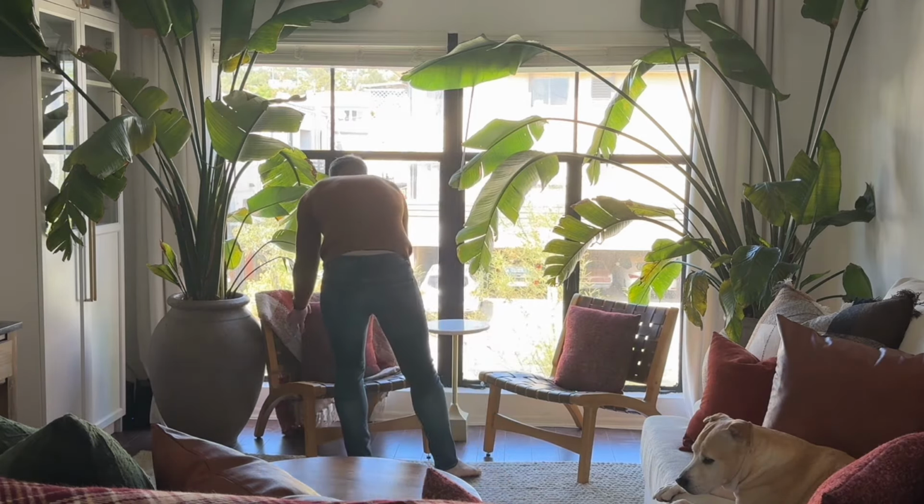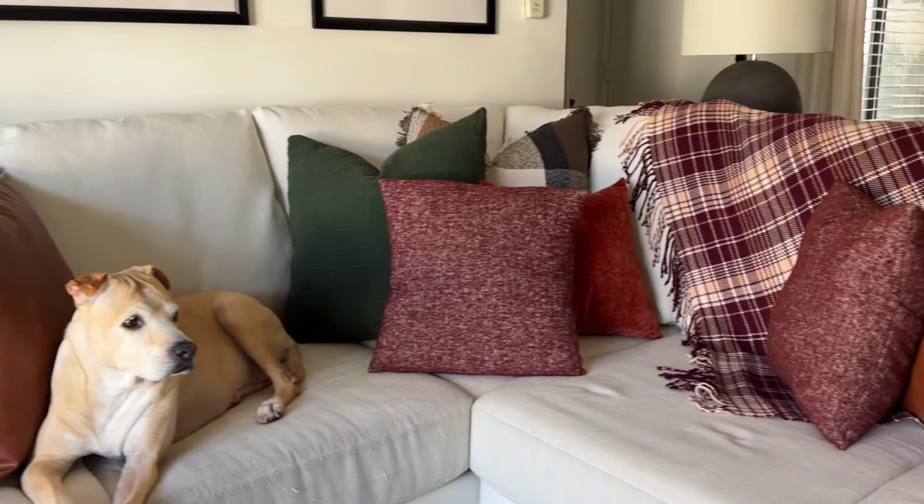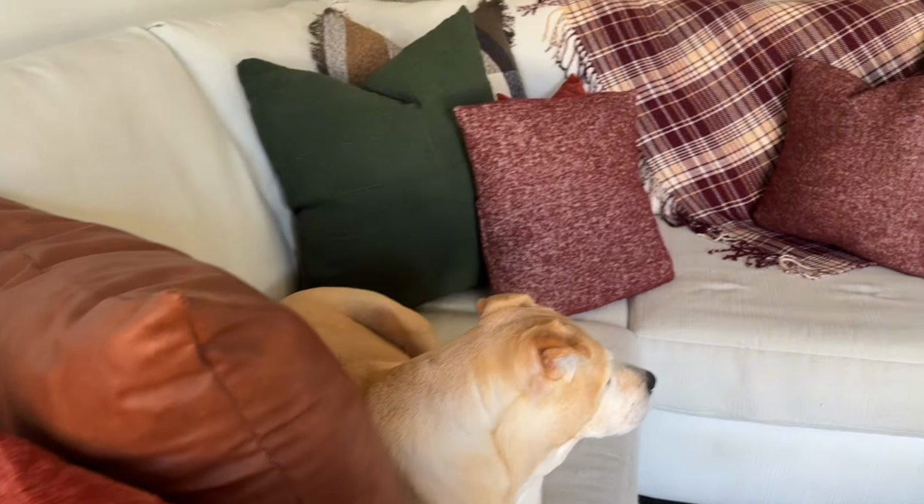I already know I'm gonna get comments like, how are you gonna use your couch when you have that many pillows? To be perfectly honest, if I'm sitting watching TV, I actually sit on the floor most of the time, but it's just me and Scout mostly here. If I have guests, I can move them, but there's one spot for Scout, there's one spot for me. Done, that's all I need.